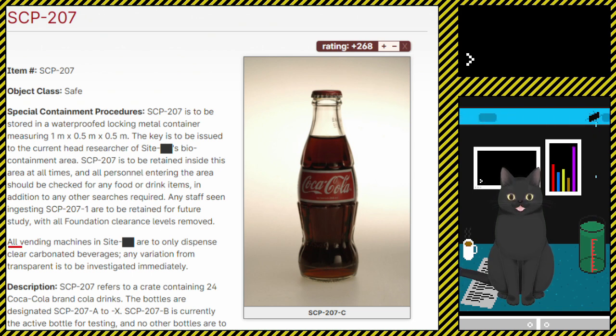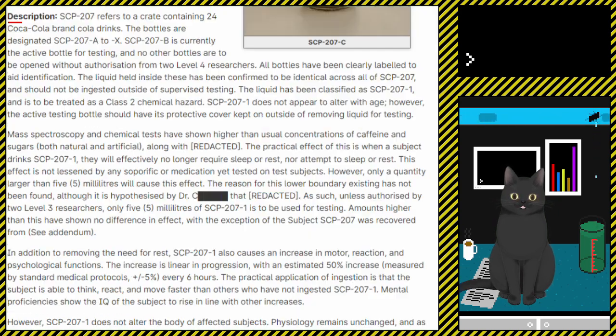All vending machines in the site are to only dispense clear carbonated beverages. Any variation from transparent is to be investigated immediately. Description: SCP-207 refers to a crate containing 24 Coca-Cola brand cola drinks. The bottles are designated SCP-207-A2-X.